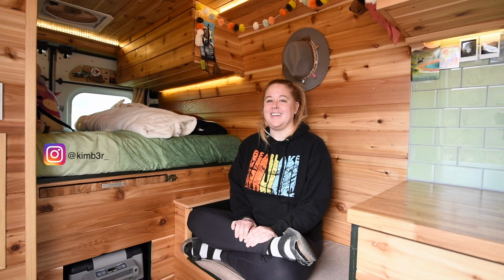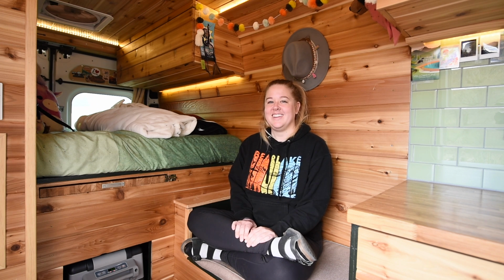I'm Kimber, and this is my 2019 Dodge ProMaster named Marvan.